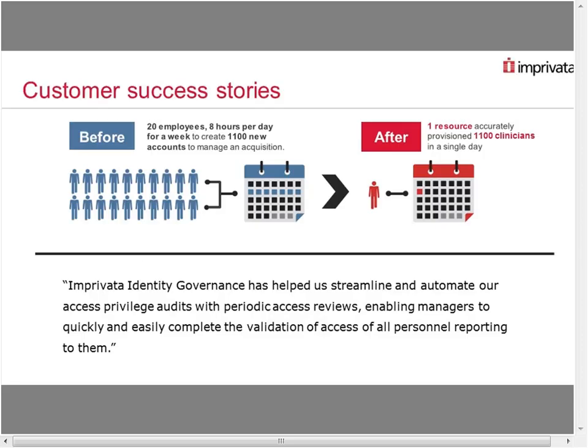So at the top here is a customer in the South Central location, and what you see here is before they were going through a hospital acquisition. So they were acquiring a hospital in the same town, and they needed to bring on board various users from the acquired hospital and give them access to various applications. And they looked at how much time it would take to get it done. And the estimate that came out was 20 employees working 8 hours a day for a whole week to create 1,100 new accounts for those users.